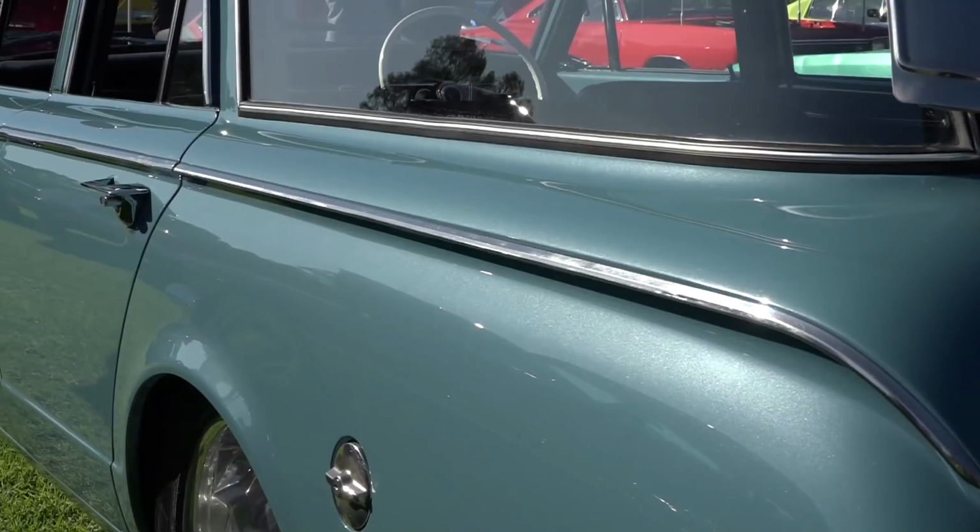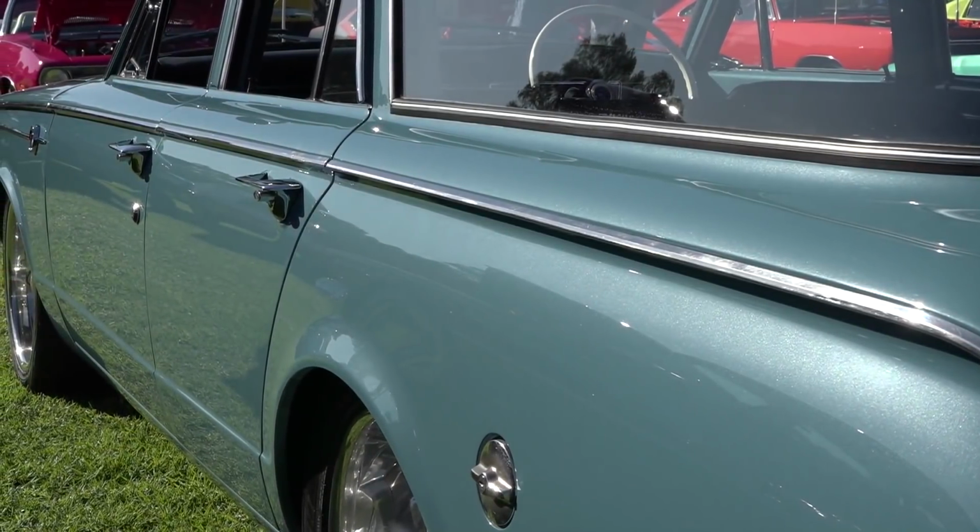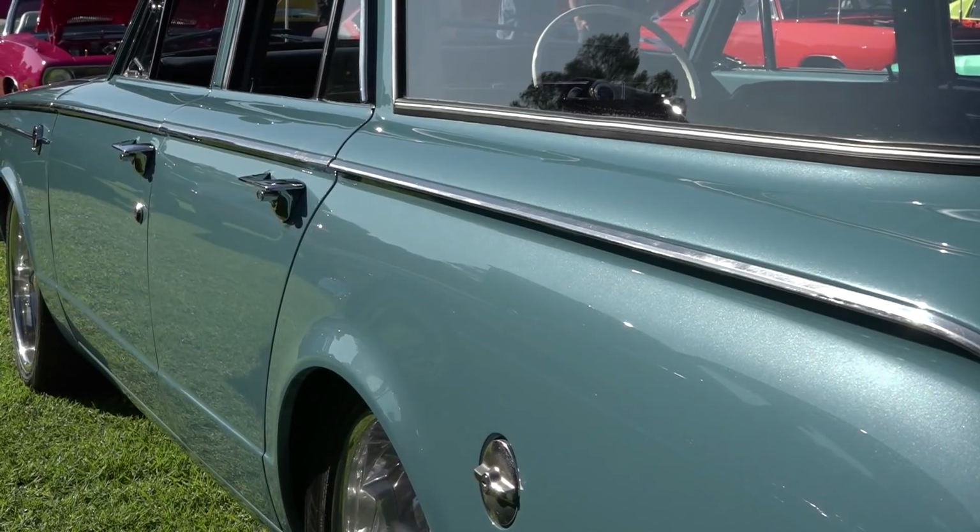Mick, thanks for bringing it along for Chryslers on the Murray for 2020. It's great to see this. Every year, of course, new cars come along, and this is one of them. Good on you, Mick. Appreciate it, Fletch. Thank you very much. We're in for a good day today. Can't wait. You're welcome. Thanks, mate. Cheers.